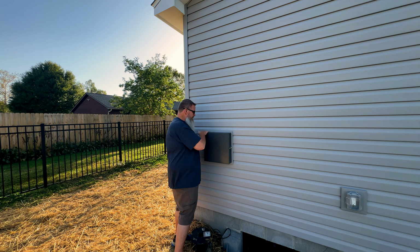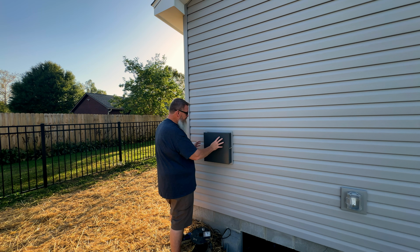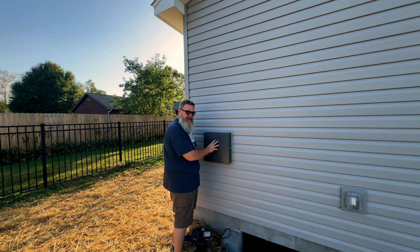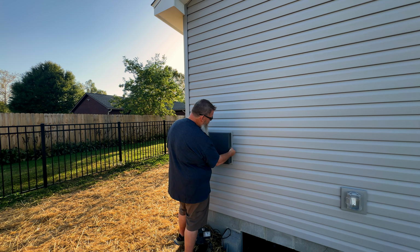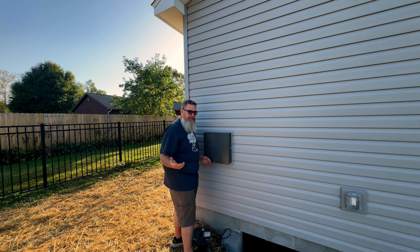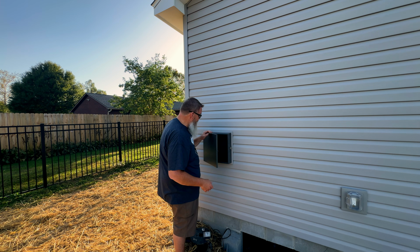All right, so this is the outside of the box. It is a finished metal box. They have several different finishes that you can get. Mine's kind of like a hammered gunmetal, which I think is kind of cool. They've got a couple different latch options. I just went ahead and opted for the fitting where I could put a padlock on there. I'm not sure if anybody's going to mess with it out here, so I'm not too concerned, but you never know, the kids and stuff like that.